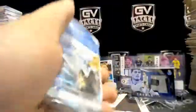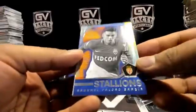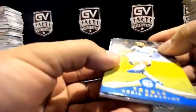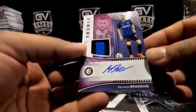My next box here. Yeah, patch or patch autograph, Angel Di Maria, number 2/150, Radamel Falcao. Manuel Neuer blue for Bayern. That is 52/75. Nabil Bentaleb, and number 2/199 for Inter, Marcelo Brozovic. Two color, 111/199 for Inter.